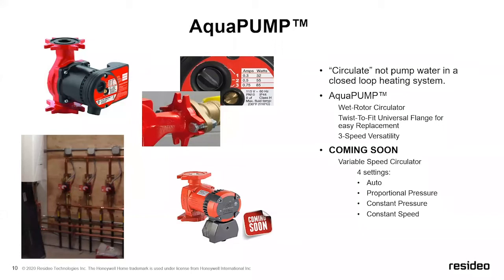Now, I'm not going to go into too much detail, more to come on these, but it is more of a premium offering. I don't know that I would necessarily use these in zone pumps, although it can be used. I'll show you where this is going to fit in the next slide much more commonly, but you're going to have different settings. You can do auto, where the pump will actually learn the system and ramp up and down as needed. You can do proportional pressure, or constant speed. So it's going to have programming options built into that pump to really fit the needs of the system.